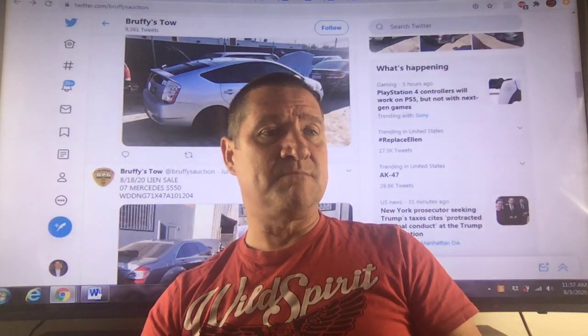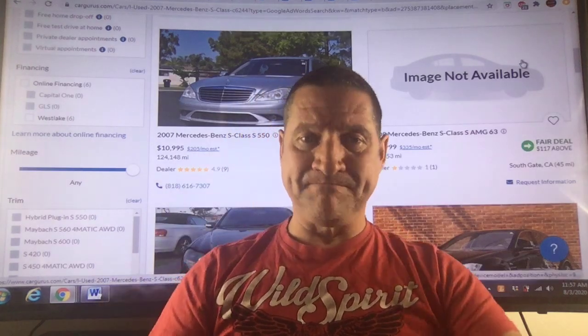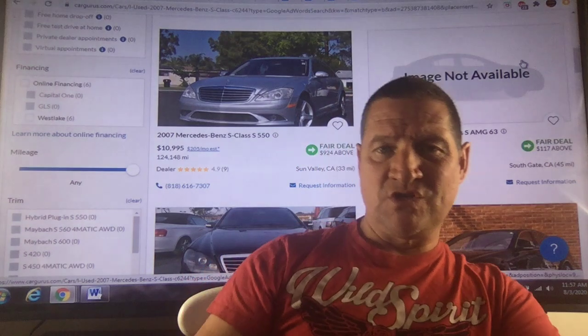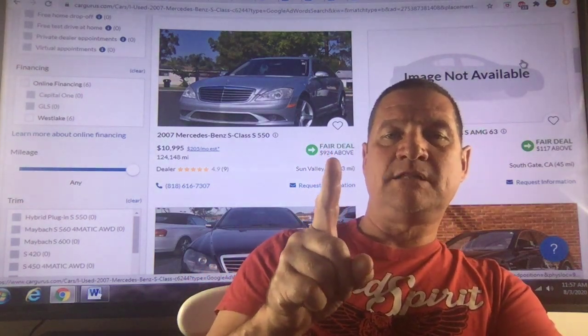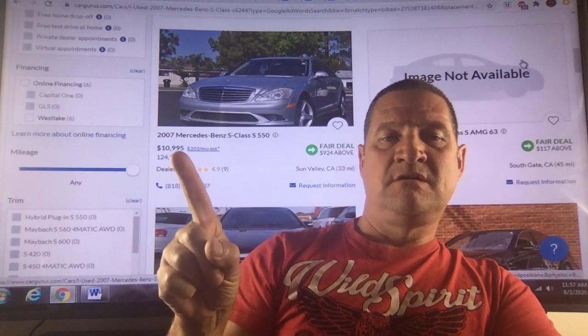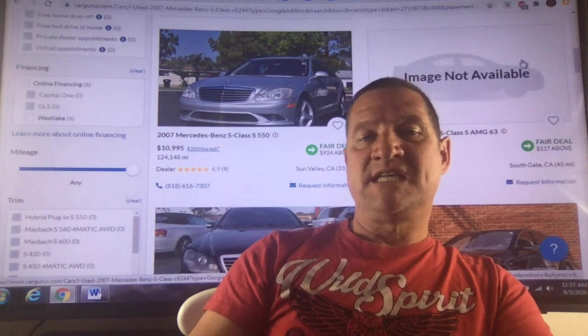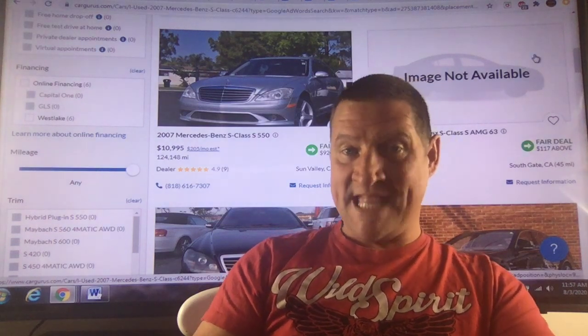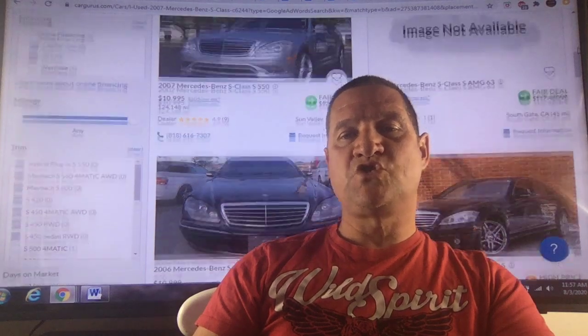But where it really, really gets interesting, my friends, is with this Mercedes. What would this Mercedes cost me if I had to buy it straight up? They say here a fair deal, which is a little bit above the price, is about $10,900. I would say that 2007 S550 should run for about $10,000 if you bought it from a private person or from a dealer.